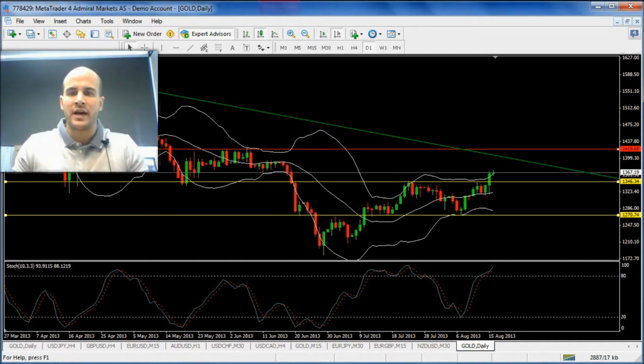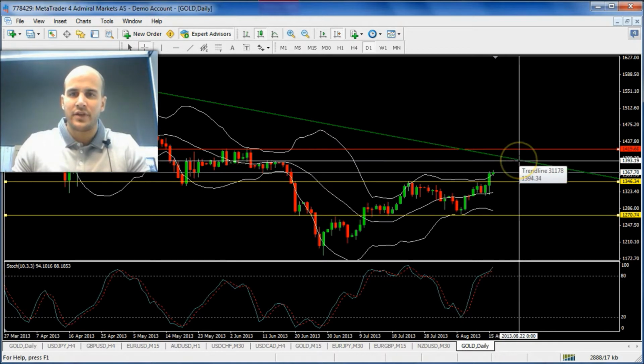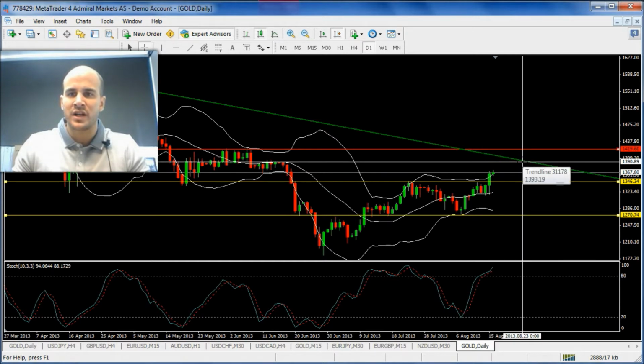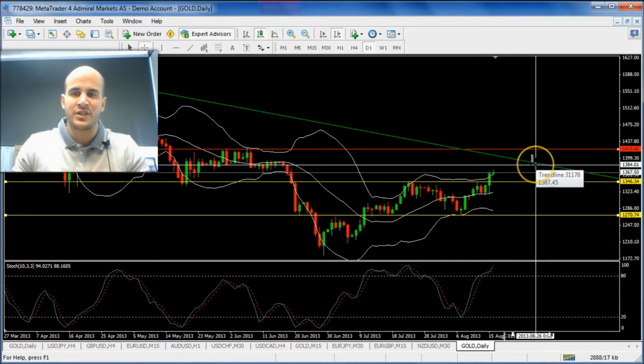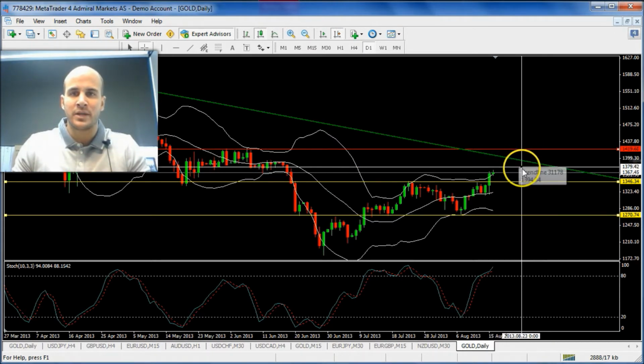So I'm looking at the daily chart now because it's good to zoom out and take a look at the bigger picture when we've seen such a big rally, just so we can identify the next resistance level, support, trend line, whatever it may be. So this green diagonal line is the long-term bearish trend line. Price is still quite far away from this trend line, but if it carries on at the current rate of appreciation, it could intersect with the trend line between 1380 and 1390 possibly. But just be aware, if price does interact with this trend line, we could see a bounce.